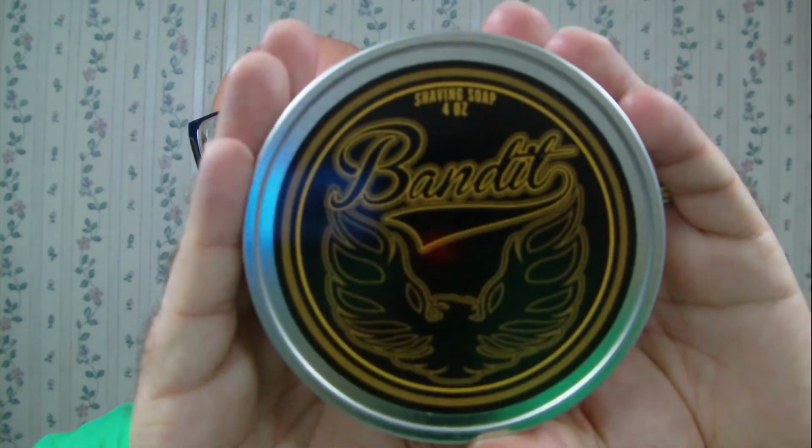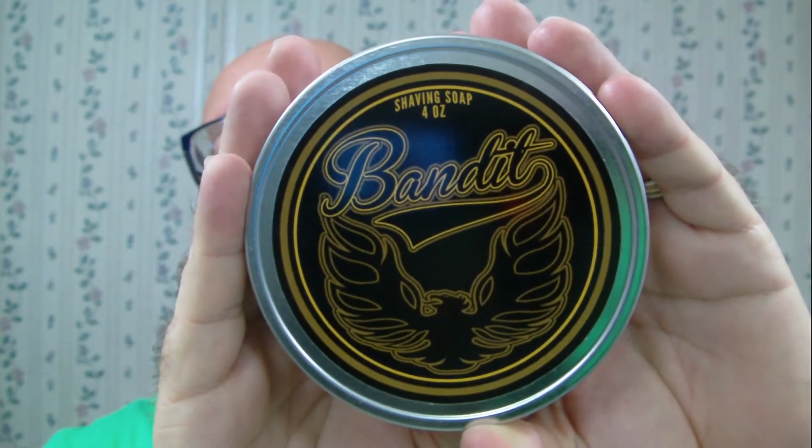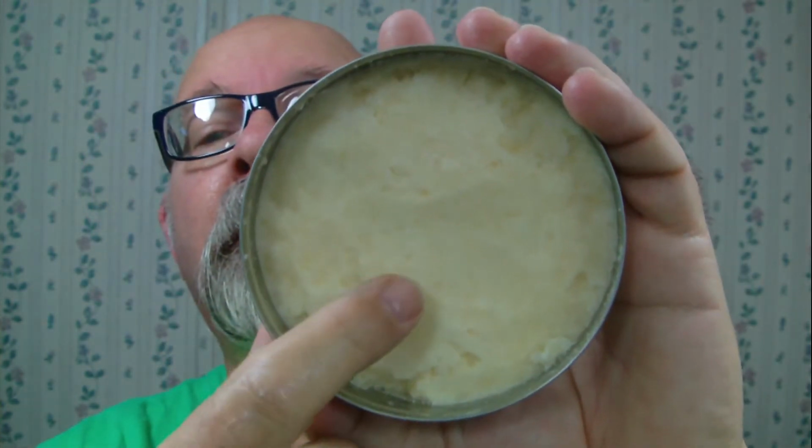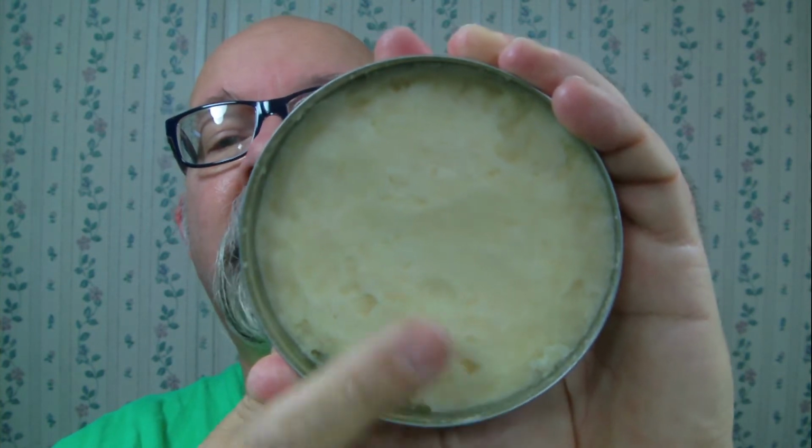Howdy folks, this morning's shaving soap is from Dr. John's and it's called Bandit. It's still available over at Black Ship's Grooming. There's what the soap looks like.